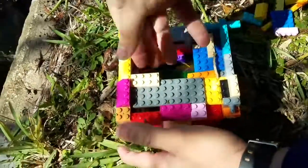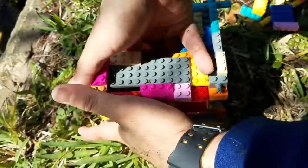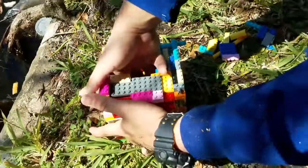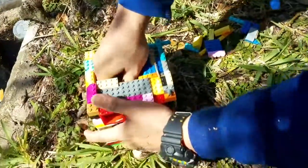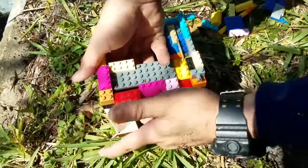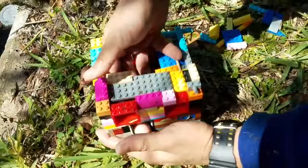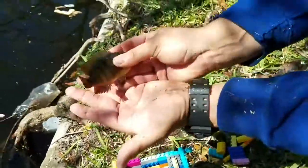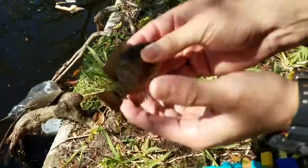And then we're going to add it when we drop another one. But we got something here. Right here. Yep. 100% we got something. Oh my gosh. That's not a small fish, man. It's a good fish. Oh, dude. I can't get him out. Hold on. Are you kidding me? Wow. That's awesome. Dude, this is amazing.